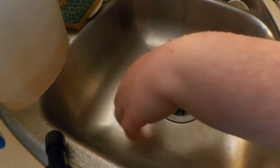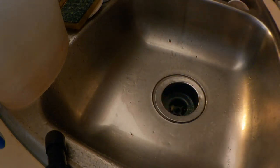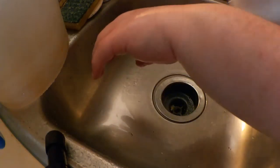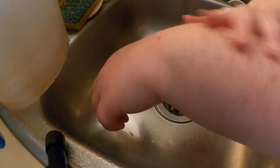All right. There it is. And this is to pat it dry. So let me see if I have something I can use to pat it dry. All right. So here we go, and just pat it dry. All right. Well, it does feel kind of smooth. It made all my hair stand up.